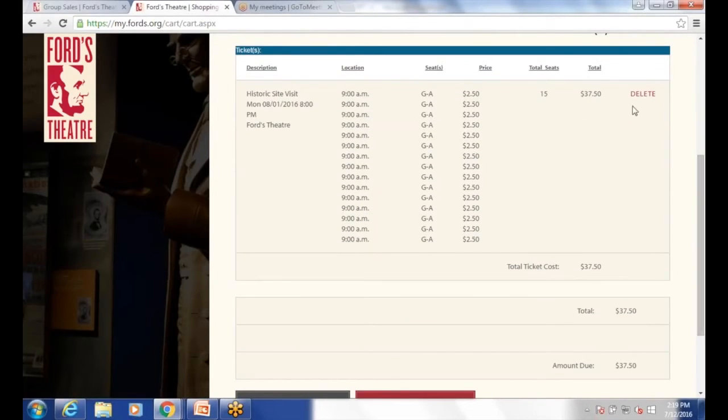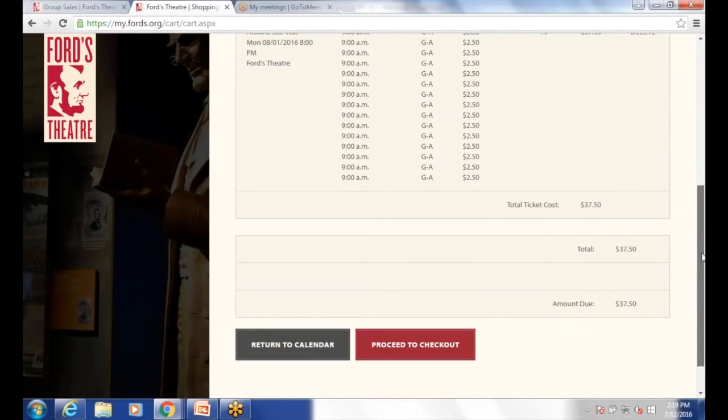Let's say we've added these tickets incorrectly. We can, of course, go ahead and click delete here and go back through the purchase process again and add those tickets in separately, and start the process over. But we know that we're looking for the 9 a.m. tickets on August 1st, so we're going to go ahead and click checkout here.